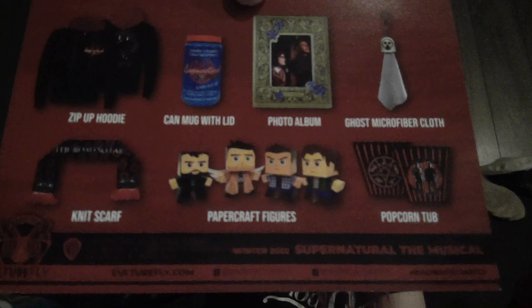A photo album, a ghost microfiber cloth, I guess like the ghost from the episode. Papercraft figures, and it looks like it's Sam, Dean, Cass, and Crowley. And then a popcorn tub. That's pretty cool. And here's a little sheet so you can get a better idea of it. Sorry about that glare, and sorry that's backwards.